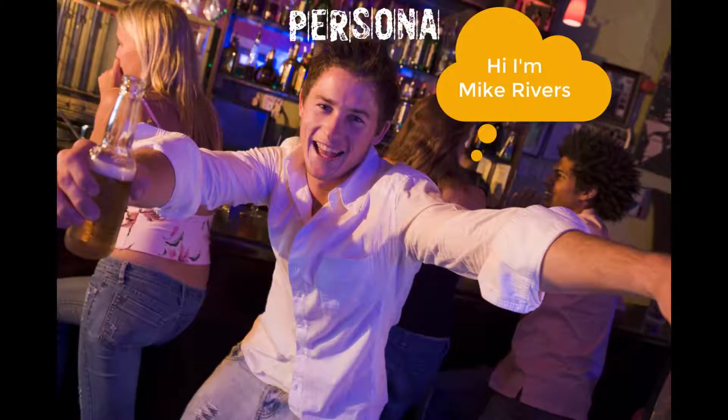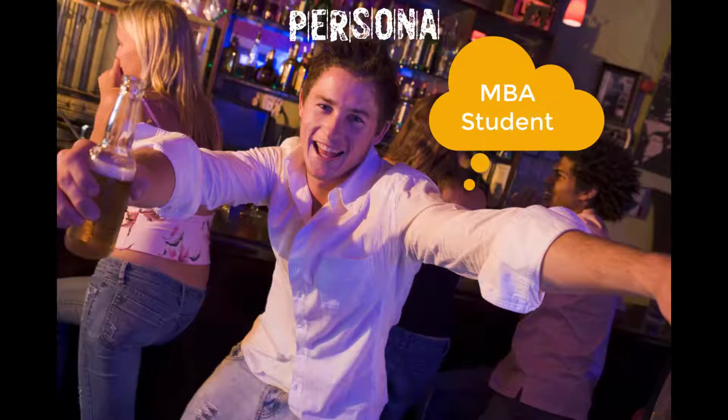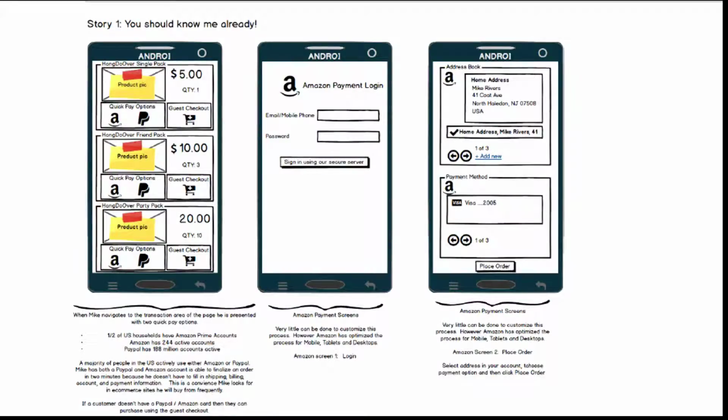Time to meet our persona, Mike Rivers. Mike Rivers is 22 years old. He likes going out at night. He's very tech savvy. He likes hanging out with his friends. He's single. He's starting a career as a marketing brand manager, and he's going part-time as an MBA student. For the usability test, I asked my friend Michael Turner to participate. He closely aligned with the primary persona.